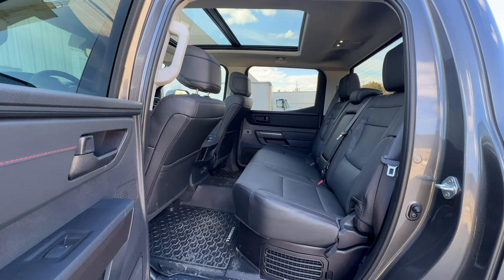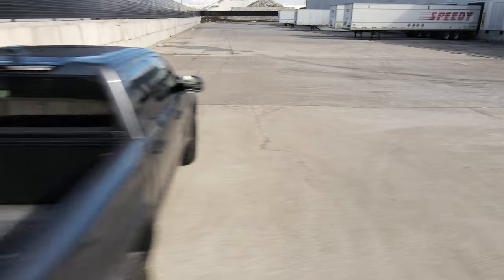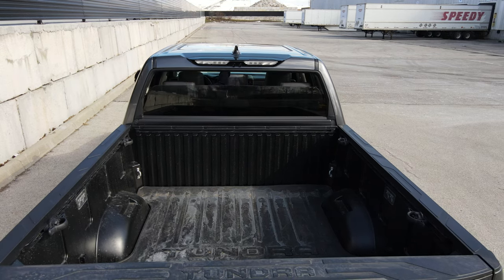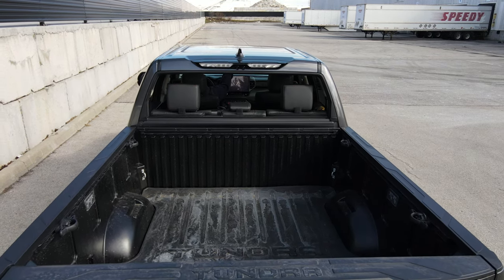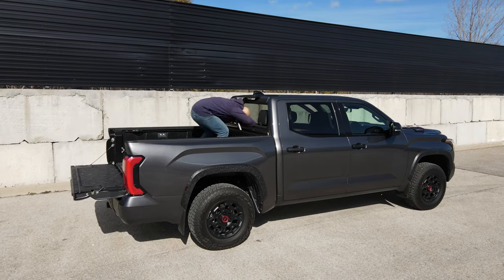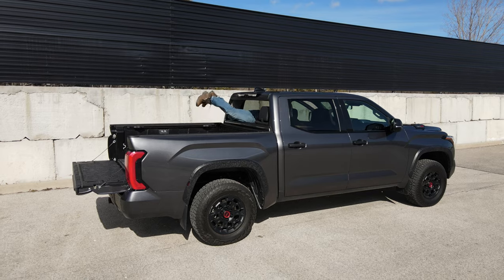A really cool feature that I really like about this Tundra is that the back window opens all together as one piece. So if you're hauling longer items, instead of them sticking out backwards, you can point them inside the cabin. So it's safer, unless you brake and then it comes right to your head. Anyway, you get the idea.